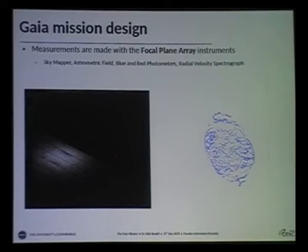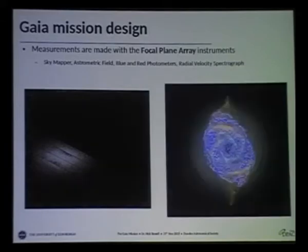The onboard object detection is tuned to detect stars, but anything that's sufficiently point-like can also trigger it. And we indirectly detect all kinds of other things. This is a whole bunch of blue points, each of which is a blob that Gaia has detected. You can see they trace out this funny pattern. Does anybody recognise this? It's a double helix.